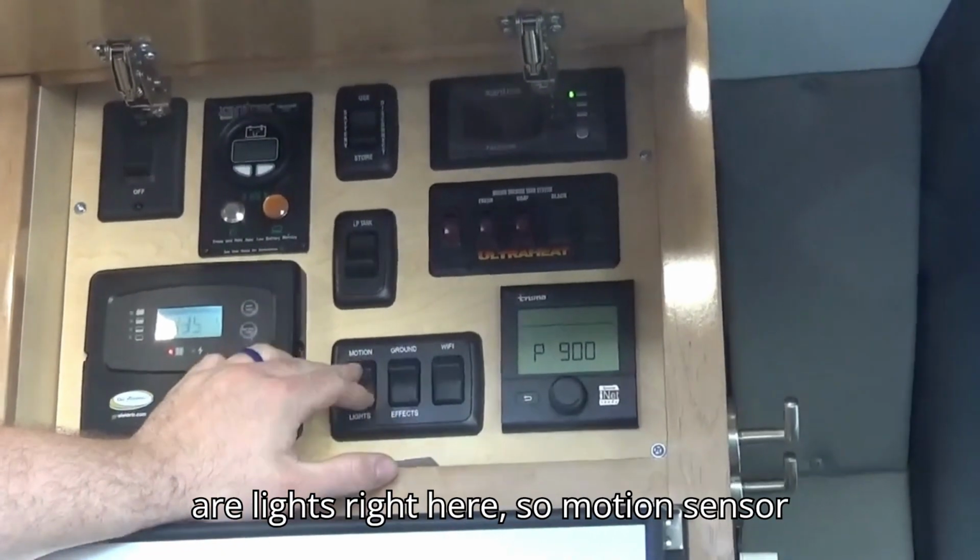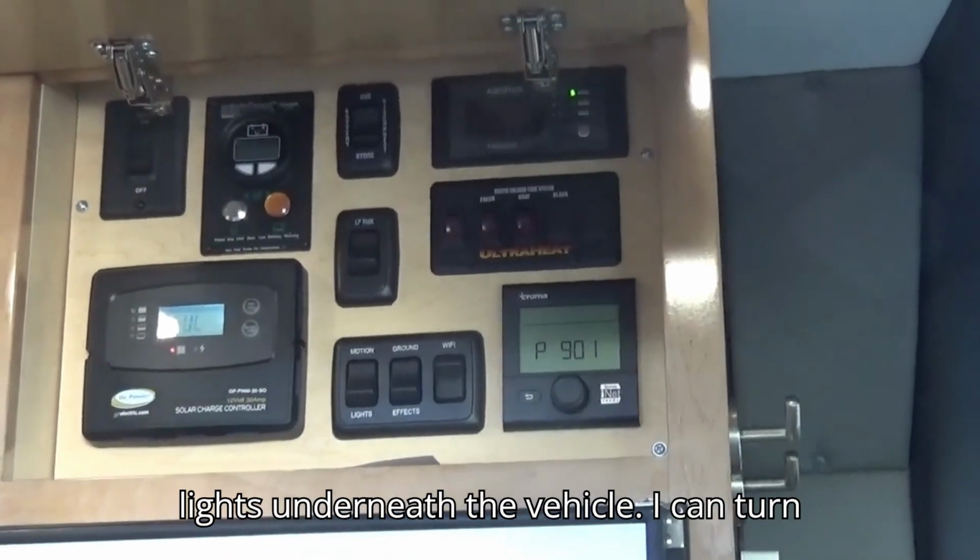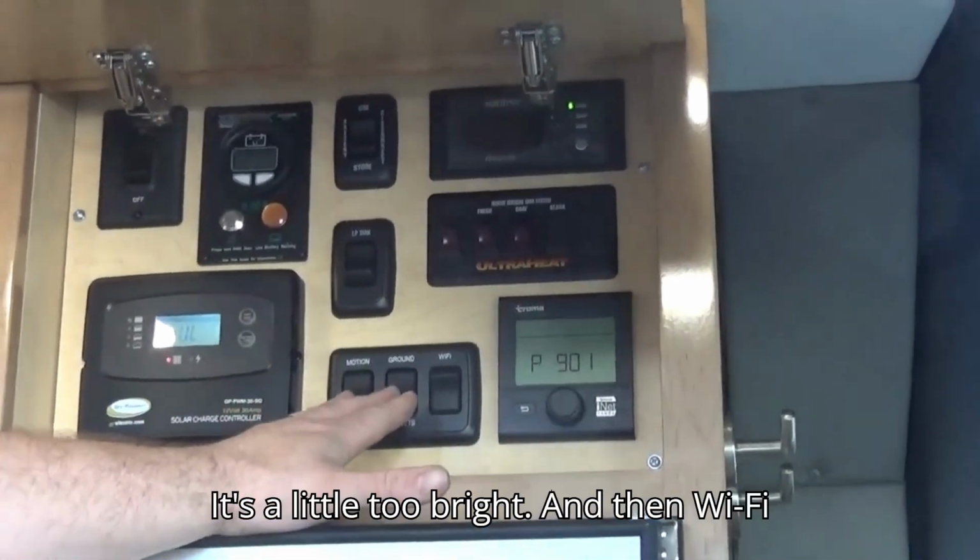These are lights right here, so motion sensor lights, which are around the vehicle, and then ground effects lights. So I have LED lights underneath the vehicle. I can turn those on. Can't really see it right now; it's a little too bright.